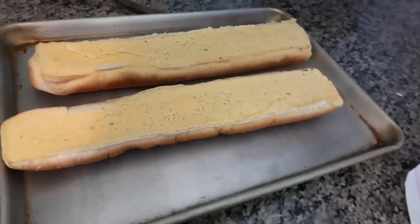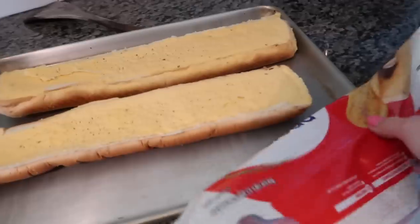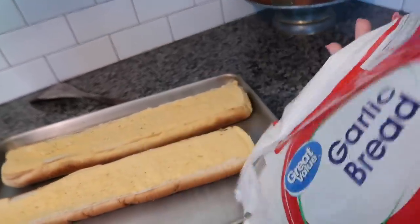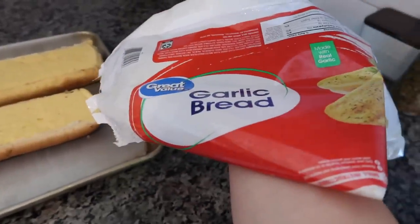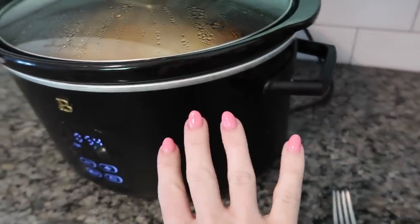A salad would be really good with this too. I just didn't get salad stuff this week, but this is just the Walmart brand. Well, if I can turn around, garlic bread. We're gonna have that with it. We're gonna get this cooked up and then this looks really good.